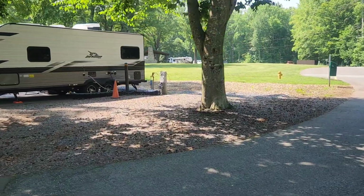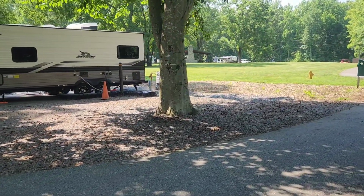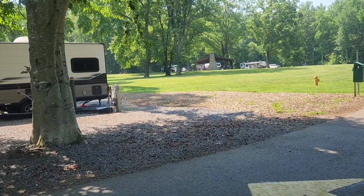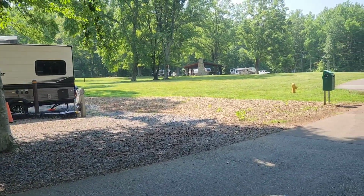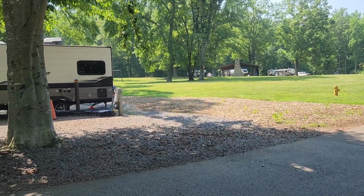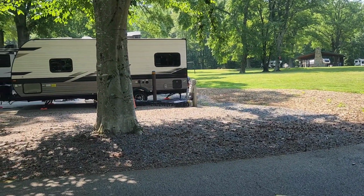But let me come around here so you can see. Yeah, they slope a little back. They all slope away from the roadway. But anyway, there's a big open field back there, a little picnic shelter. Those are camp host sites back there. You'll see those in another section as well.